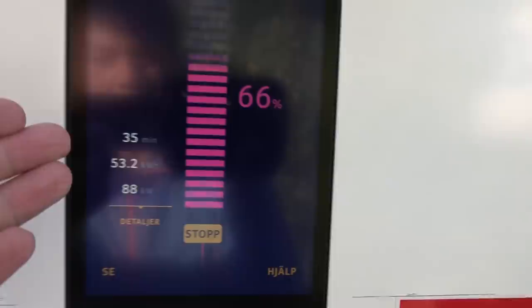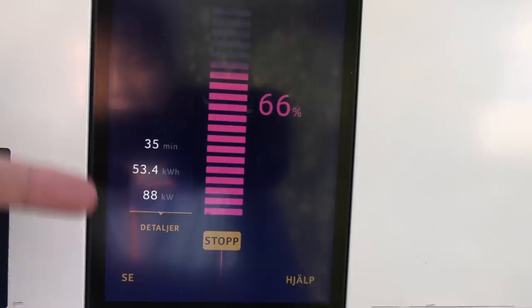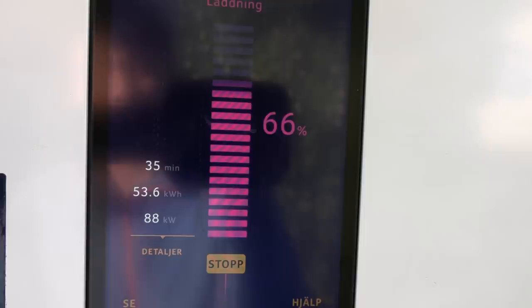Ooh, we're still getting 88 kilowatts. You see, the car at least has a nice and flat charging curve, even though it's not that fast. So I estimated that I should have enough now to go back to Vibag. So let's go.